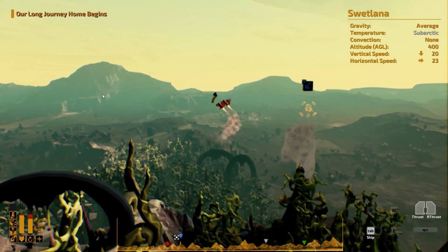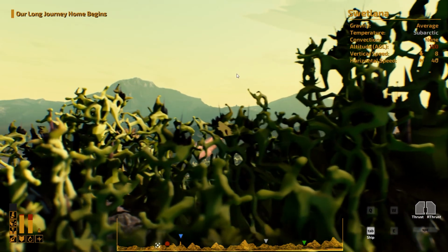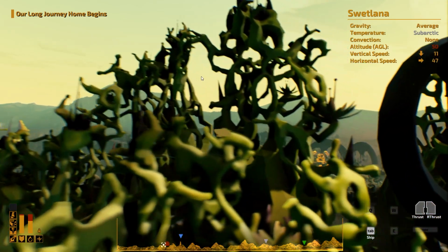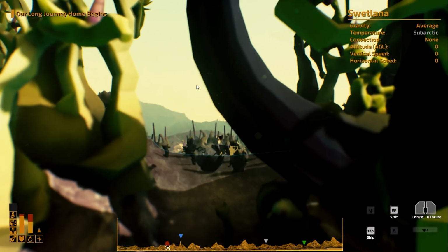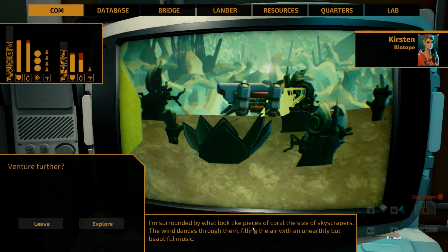Actually, let's land at the red marker first. Oh god, do. These controls are insanely precise. Okay, let's visit. I'm surrounded by what look like pieces of coral the size of skyscrapers. The wind dances through them, filling the air with an earthly but beautiful music.